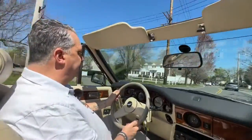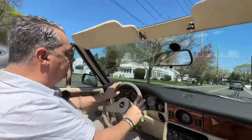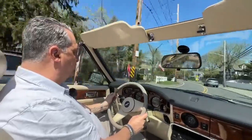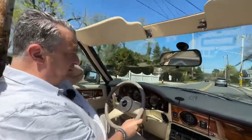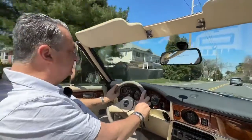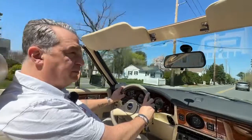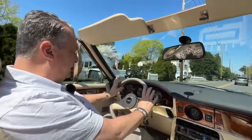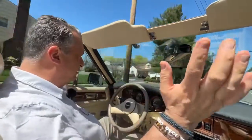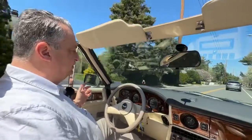So as you can see, it is very docile around town. You run errands. They're extremely usable. This one happens to be one of the finest ones we've had over the years. It was collector owned, cared for from its inception. I believe this was originally delivered to Palm Beach Motor Cars. Not much else we could tell you other than, look, Ma, no hands. It tracks well, it brakes well.